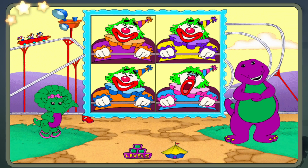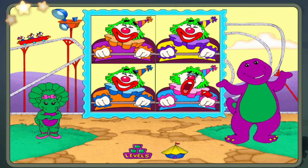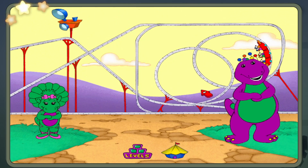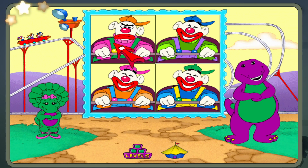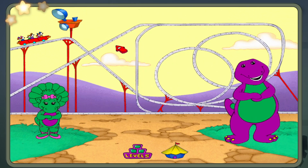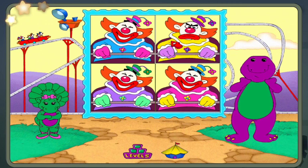Please click on the clown that looks sleepy. Oh, goody. You found it on the first try. You're super duper. Which one looks angry? Hooray! You got it on the first try. That's angry. That's him. You found it on the first try. You're super duper.